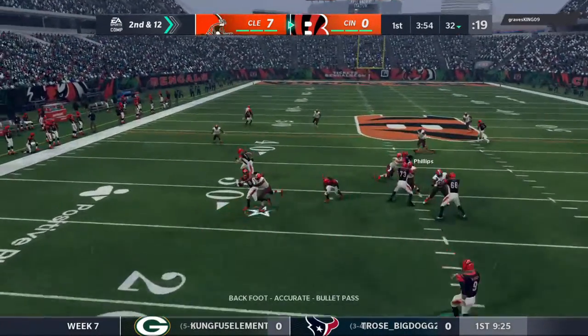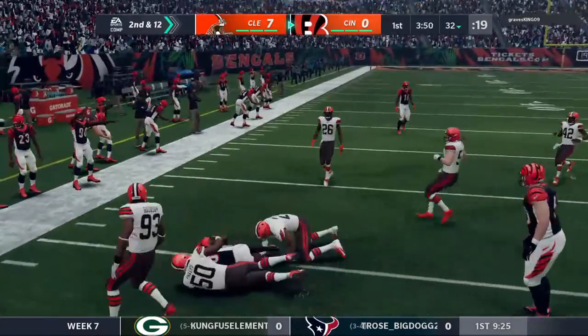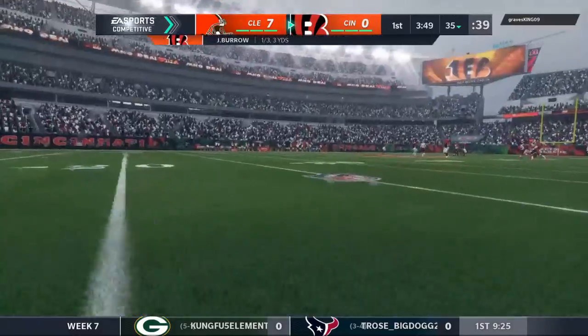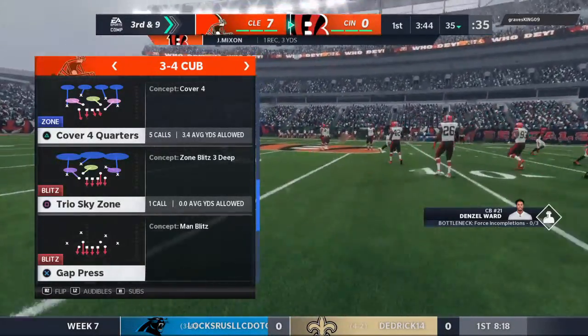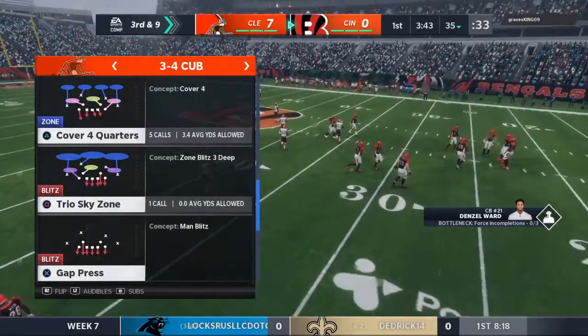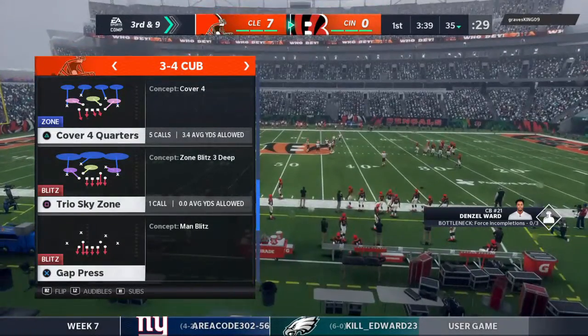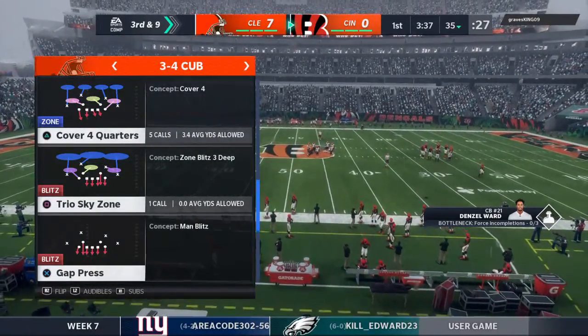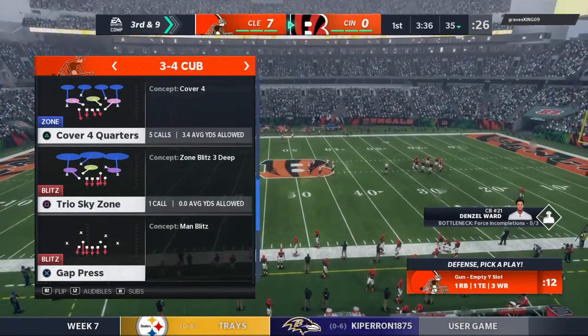And now they will throw it with Burrow. They'll set up the screen here to Mixon, and give him 3 on the screen. He couldn't break free, and it's 3rd down. So many things have to come together just right for a screen pass to break for big yardage. The blocking, the timing of the pass to the runner, everything has to fit together just right. But on that play, the defense was able to disrupt things and hold it to a short gain.